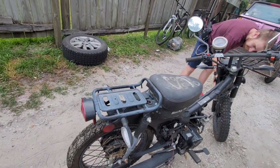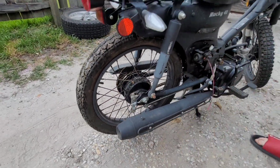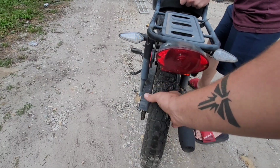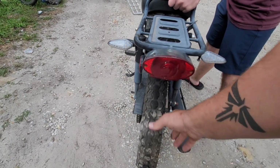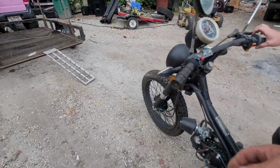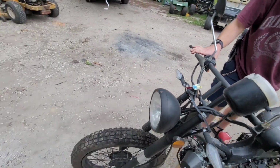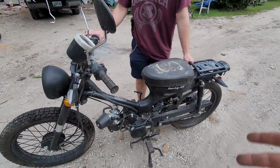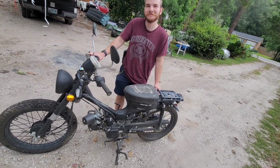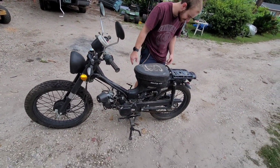And it does have hub brakes front and rear. I want to see if they work. Roll it, hit the brake. I'll roll the tire. Okay, back's working. Yep, they work great. We got brakes. It's pretty much done. More than you can say about most of our other mini bikes. So let's go ahead, roll this back there, and get wrenching on it.